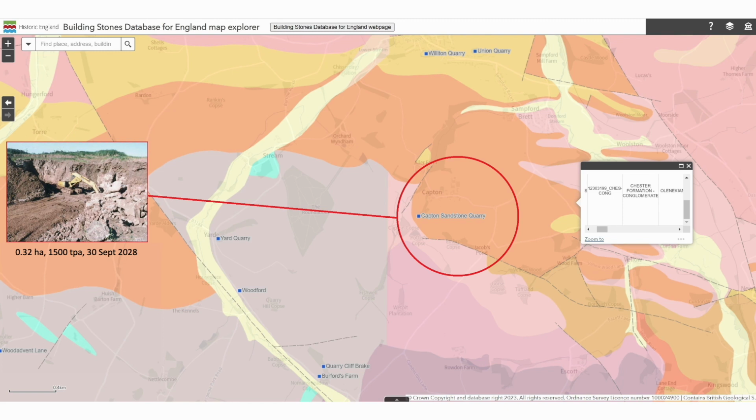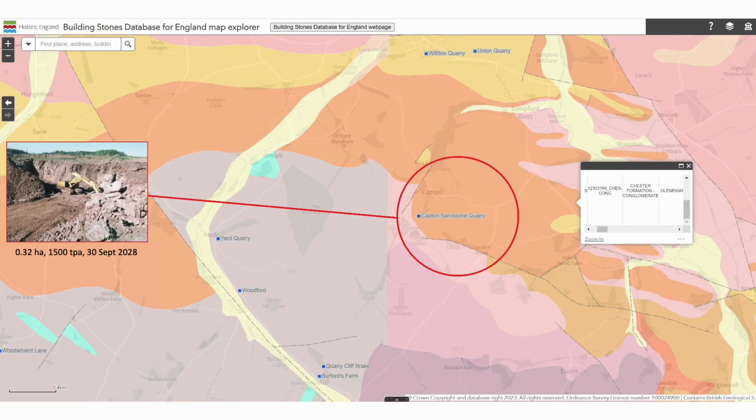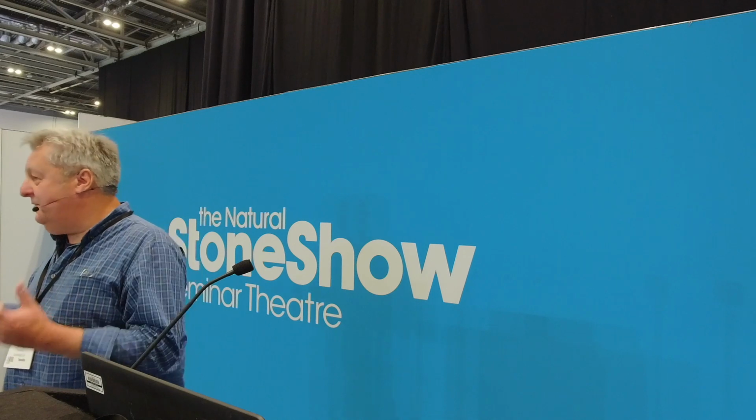The thing is, though, it's not in the Otter Sandstone Formation. It's in a different formation. It's actually in what's called the Chester Formation, which is north conglomerates. So we've got an unusual geological anomaly here, which we're exploiting in the fact that we've got a sandstone lens. It happens to be the same color. It happens to have very, very similar characteristics to Otter Sandstone. So therefore, we're going to use this one. It's the next best thing for all practical purposes, and we've done the various tests on it, etc.